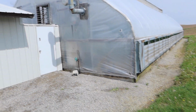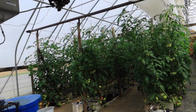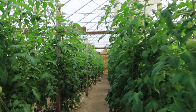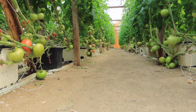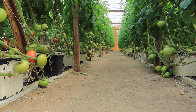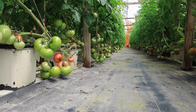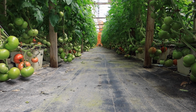Now down here in this one, we've been picking in here for at least 3 weeks, maybe a month. Yeah, about 3 weeks, I'd say. You can see all the tomatoes. You know, a lot of them are just in the middle of turning right now because we pick them every other day. They've been doing really good.